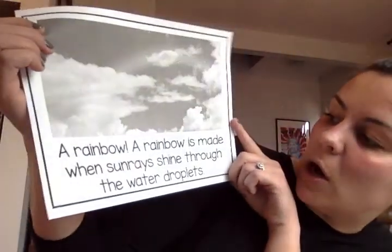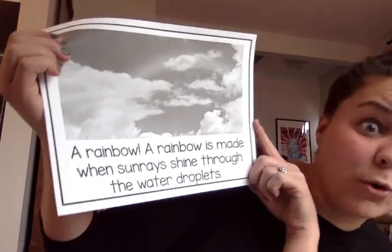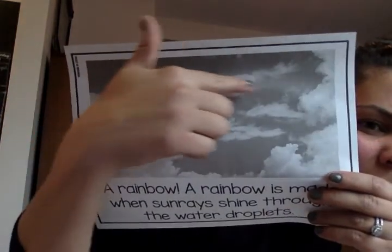A rainbow. A rainbow is made when sun rays shine through the water droplets. So you can sort of see it here. It's in black and white. Now, that is one of my favorite things to see. After a big storm, you might see a beautiful rainbow. Do you guys like rainbows? I like rainbows. If you want to, you could spend a little time at home and draw some rainbows. Maybe take some chalk outside. That would be fun.